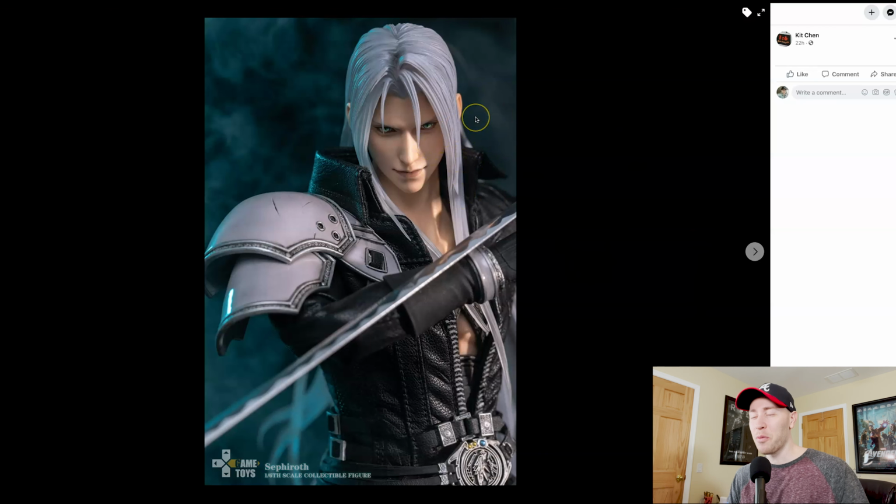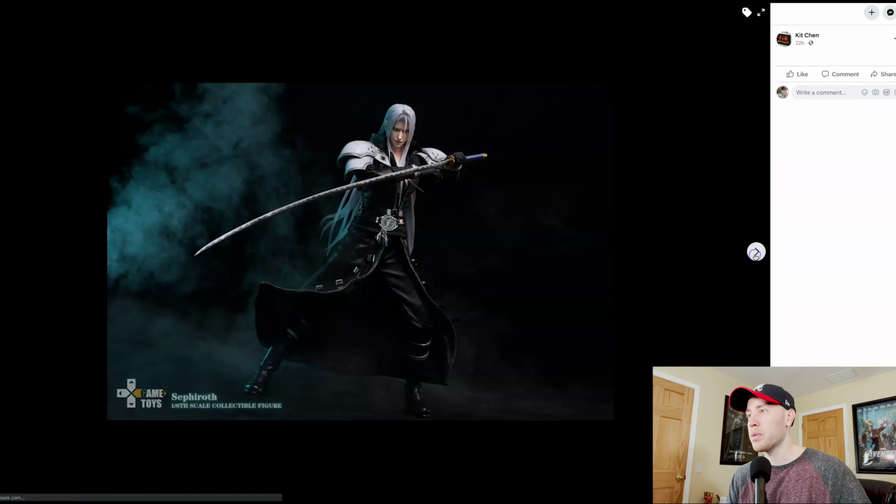Guys, this is really, really good. And I'm just blown away with how cool this is. This is really, really cool. And for a third-party figure, GameToys is really knocking this out of the park. That sculpt from that angle looks perfect. It looks perfect from that angle. It just really depends on the angle with this one. And you can't even see the chest thing there from that angle. So you might want to put him in a pose like that, to be honest, where you have him to the side a little bit, because then you can conceal any potential flaws with the figure.